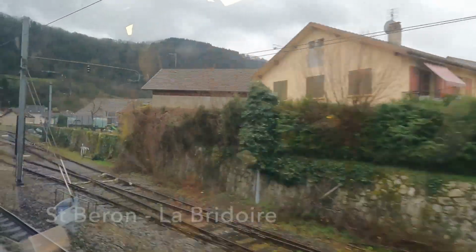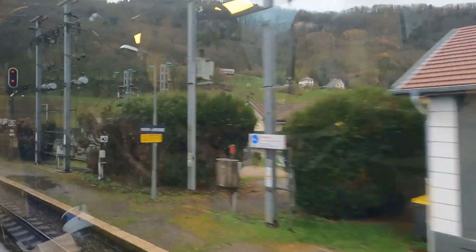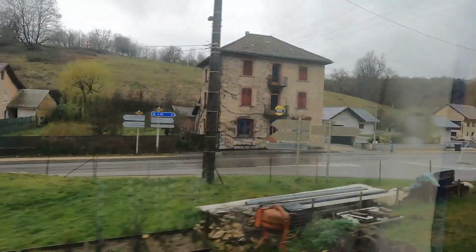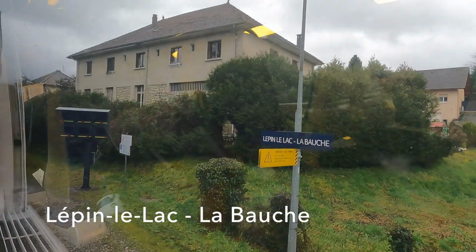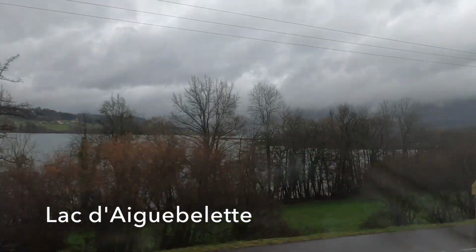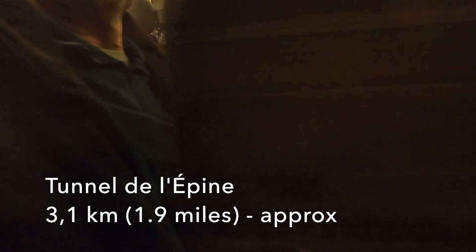Here we quit following the course of the Guiers and turn sharply northeast towards Lake Aiguebelette. Lake Aiguebelette is one of the largest natural lakes in France, and it is celebrated for its blue-green colour. Well, there's no chance of seeing that today. And with a final look at the lake, we cut through the mountain in the Erpine Tunnel, which is roughly 3.1 kilometres or 1.9 miles long.